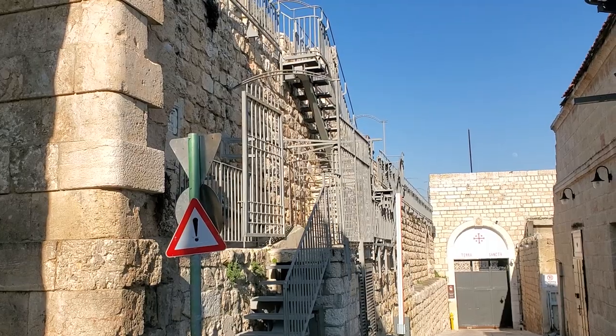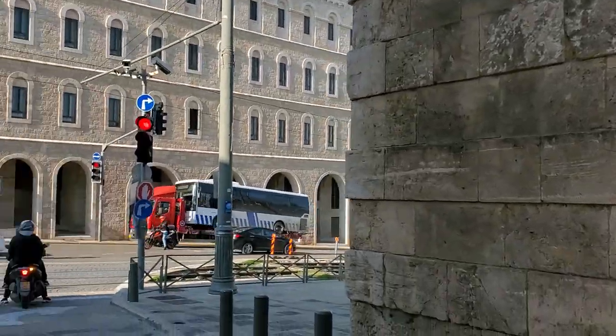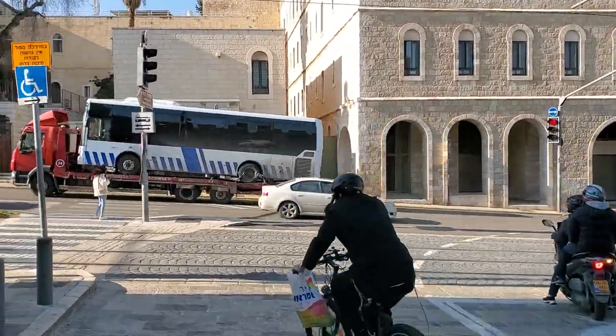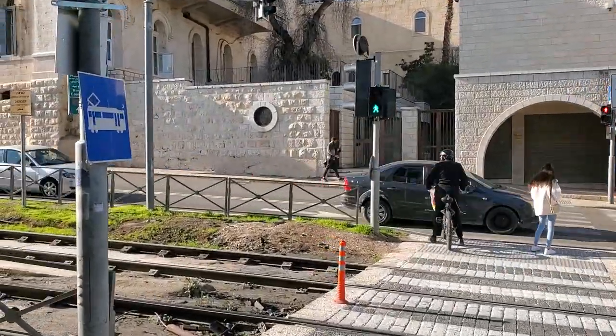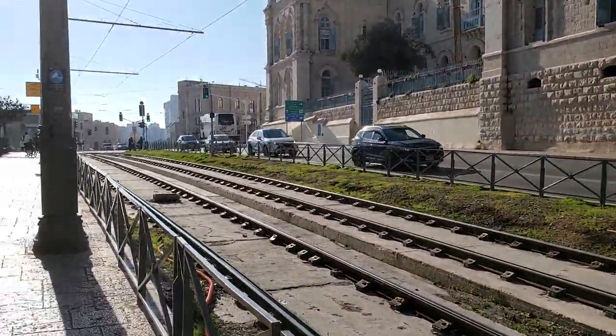to the Lion's Gate. The entire length of the walk around the walls of the Old City of Jerusalem is almost 4 kilometers, 3.8 kilometers to be precise.